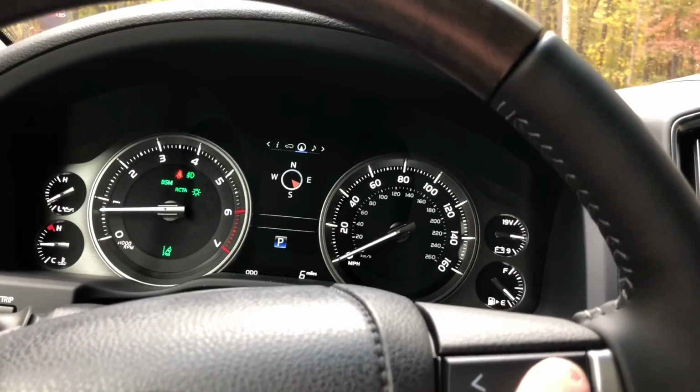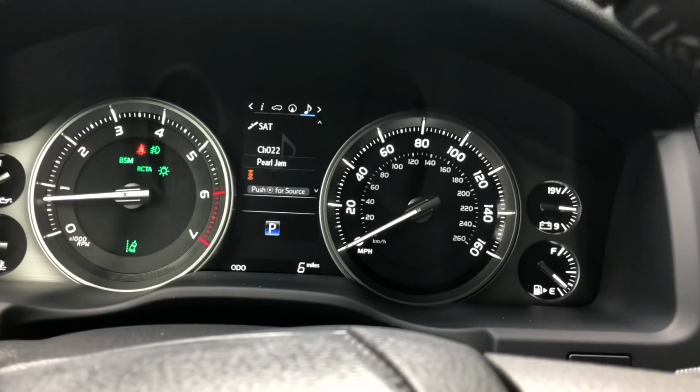We can go across here, show compass. What radio station?